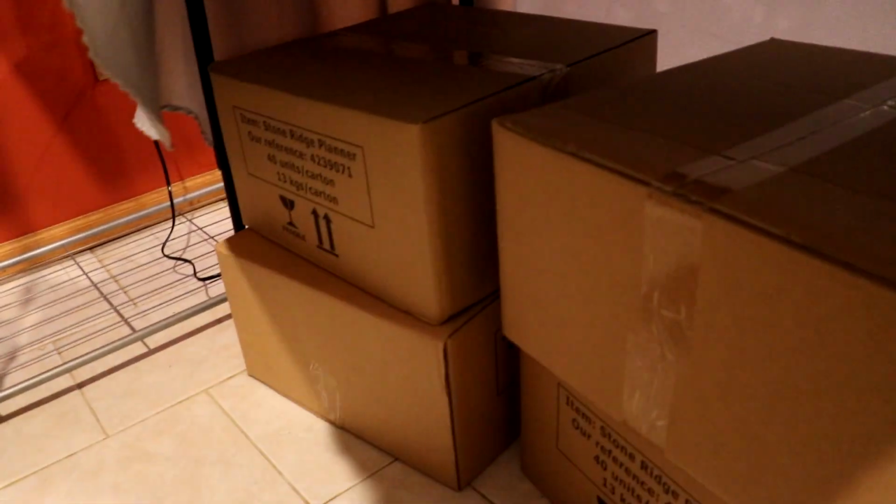And underneath here, we have more book launch planner boxes, and I don't believe there's anything. Yeah, there's nothing under this table. But yeah, as you can see, just a regular old boring, ugly table.